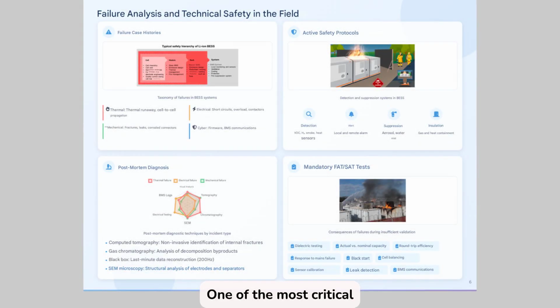One of the most critical and often underestimated aspects of BESS plants is technical fault management and operational safety. Here, we address both prevention and response to thermal, electrical, mechanical, and cyber incidents. The safety hierarchy in a BESS system is divided into different levels. Thermal faults, thermal runaway, a chain reaction between cells. Trips due to overtemperature and cooling sensor failure.